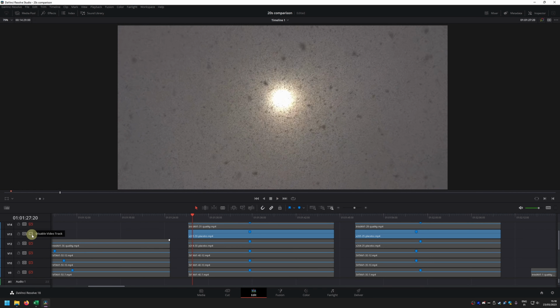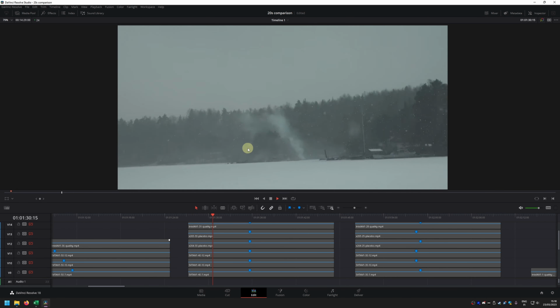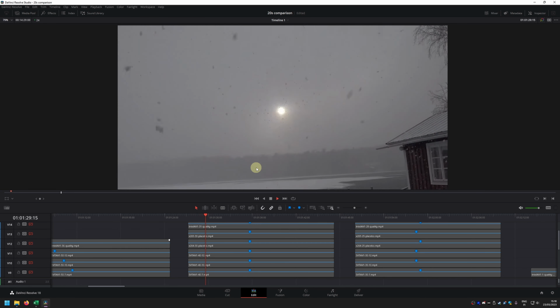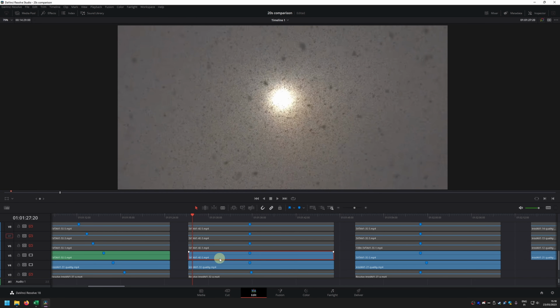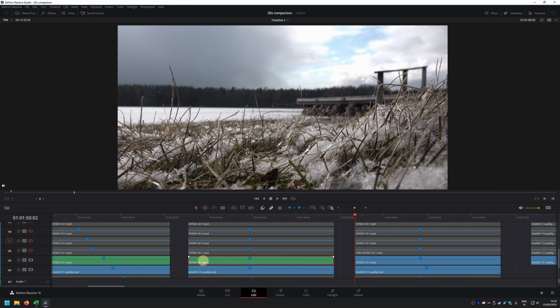When we compare to SVT, it's a little bit softer, but it's more consistent. So I'd say SVT wins again. Let's make it green. So SVT AV1 has been the best. Slower the preset, the better the results.